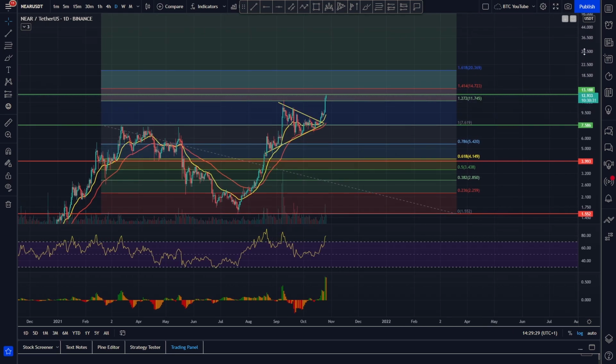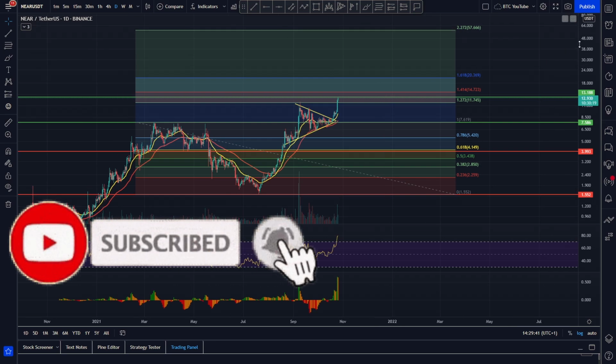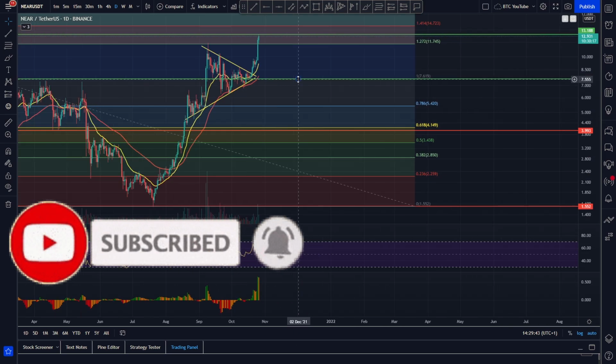We would say in reality it's probably going to be looking at some very nice extensions here. This 161 at around $20 is probably looking fairly likely at this point, maybe coming up towards that $30 or $40 mark, and maybe even that $60 227 extension, depending on how much adoption the ecosystem does start to get.